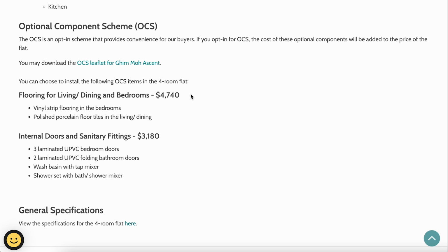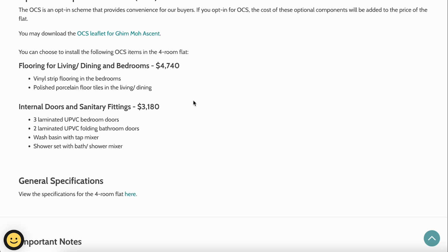Next, let's take a look at the optional component scheme. This means that these are optional items that you can add on top of your flat purchase price, such as your option 1 being flooring. Because flooring is so expensive nowadays, maybe you want to save some money, you can pay HDB to include vinyl strip flooring for your bedrooms and porcelain floor tiles for your living and dining room at a cost of $4,740, which is rather reasonable if you ask me.